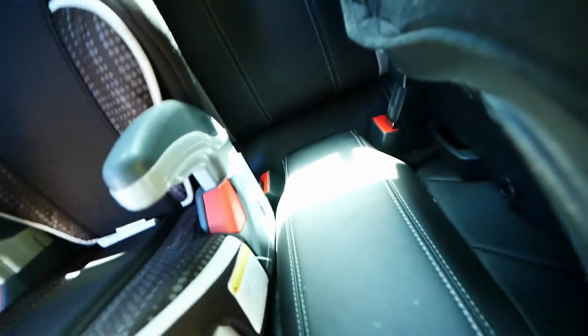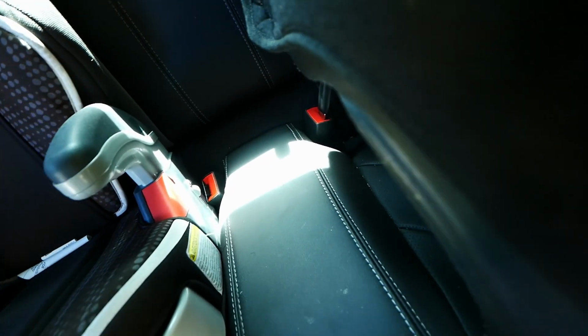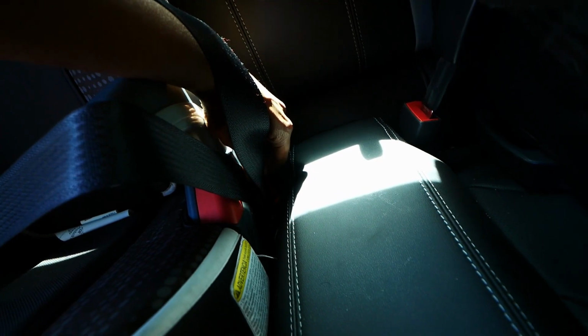Okay, so with the car seat here, it's a lot more bulky. It's very difficult to reach around and get into the seatbelt down here. My daughter can't do it at all. I normally buckle her from the driver's side. I'm on the passenger side now, and it's very difficult to get this in. So yeah, I still can't even get it in. I would need both hands.